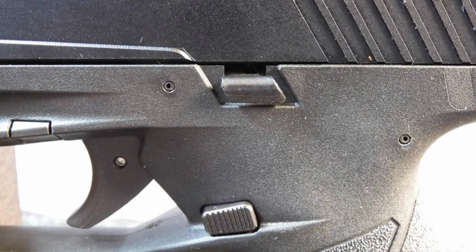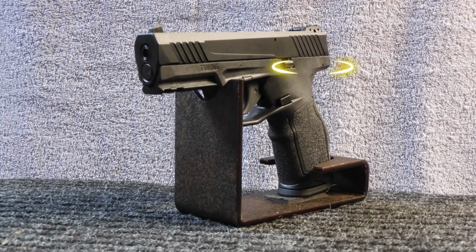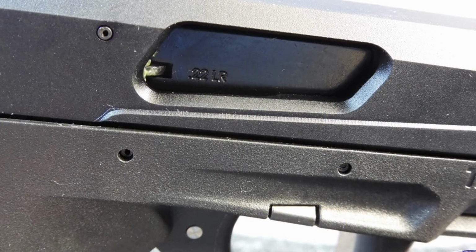The TX22 features a reversible magazine release. It comes configured from the factory for right-handed use. On this model, there is no thumb safety, but if installed, it is ambidextrous. The disassembly latch is nicely integrated into the frame, adding to the lines of the pistol, just above the trigger.